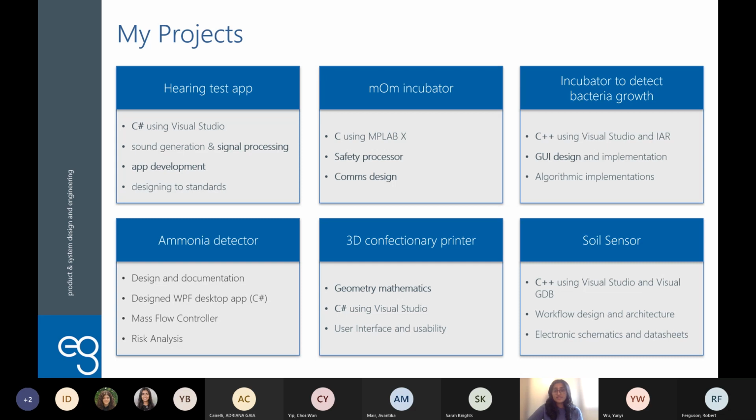The 3D confectionery printer has also been a very fun project with a lot of client interaction. There's been a lot of vector mathematics involved, which I learned in my maths modules at uni, and I find it very satisfying to be able to use the knowledge and tools that we learn from our degrees and apply it into real projects that we work on.